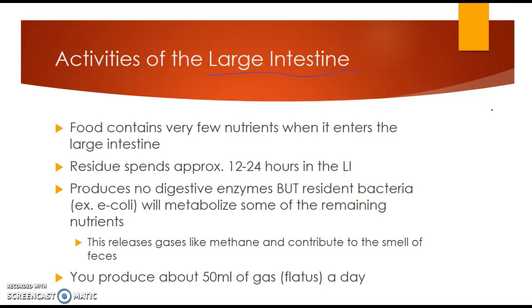We don't have any enzymes in the large intestine, but we do have bacteria that hang out and metabolize whatever is left over. What they are metabolizing is anything that you haven't absorbed in the small intestine. And when they metabolize it, the byproduct is gas. That's what actually makes your gas smell, this bacteria metabolizing different nutrients, which is kind of gross to think about, but that's what actually smells when you pass gas.